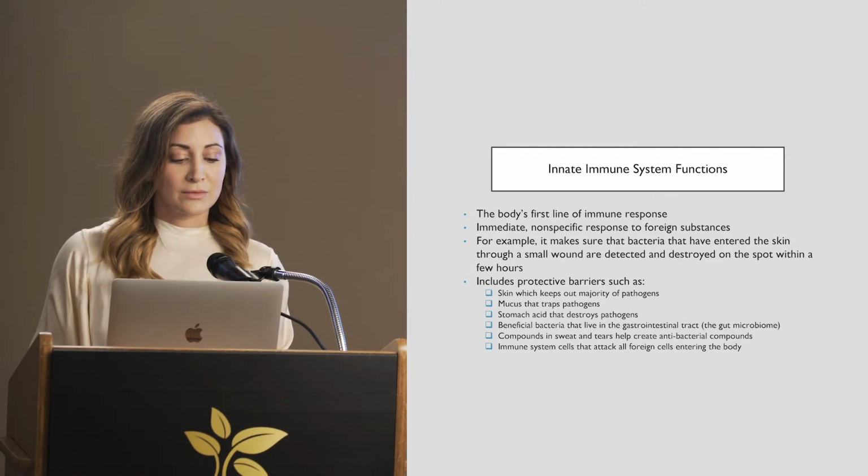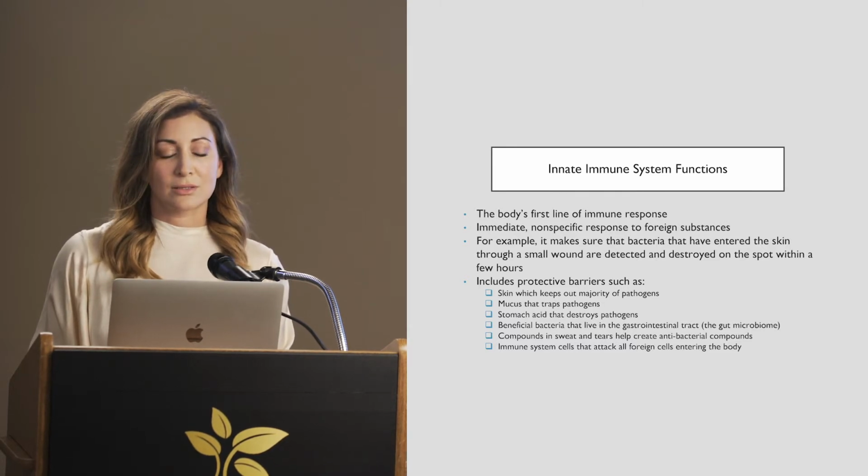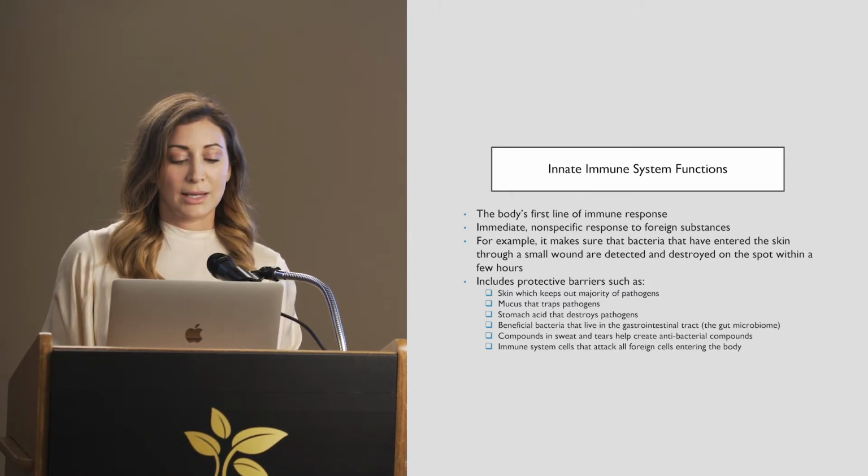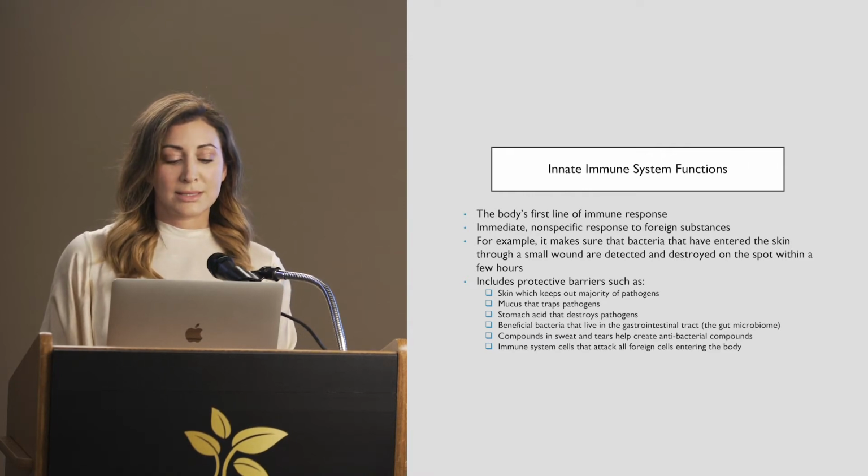It includes protective barriers such as your skin, which keeps out the majority of pathogens, mucus that traps pathogens, and then beneficial bacteria that live in the gastrointestinal tract, otherwise known as your gut microbiome. Compounds in sweat and tears help create antibacterial compounds, and then your immune system cells that attack all foreign cells entering the body.